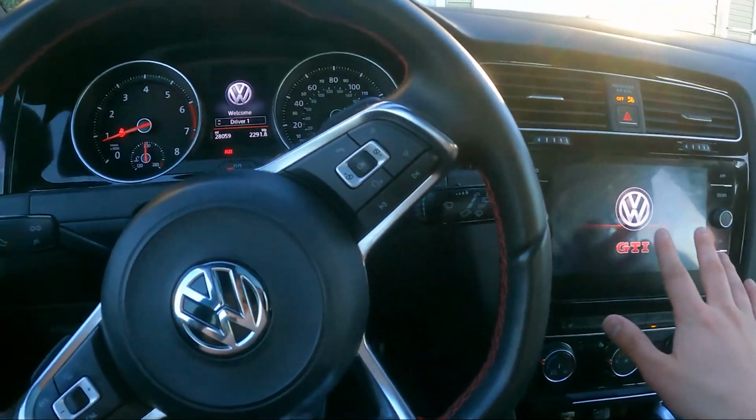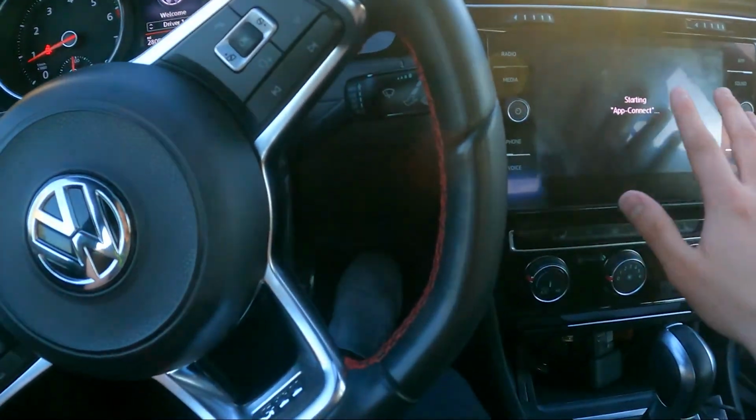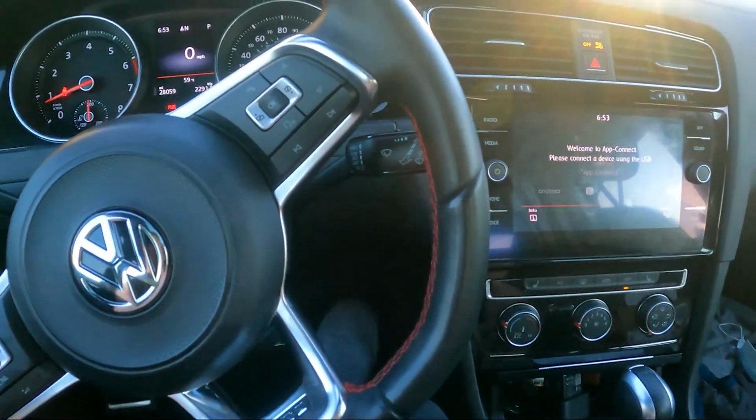All right, and it continues with this red and black theme as you go throughout. Obviously, this screen is gigantic, and this is the upgrade that comes with the SE package and the Autobahn.